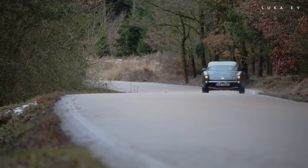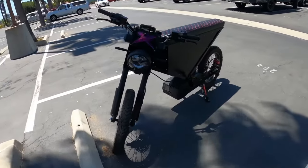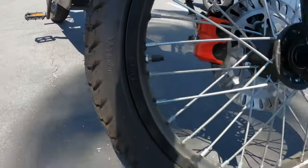XION Bike. Beyond ordinary, beyond classification. The XION bike challenges classification. Is it a moped, a bicycle, or an e-bike?